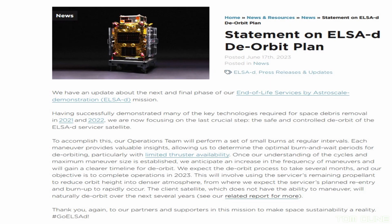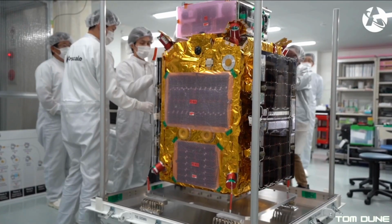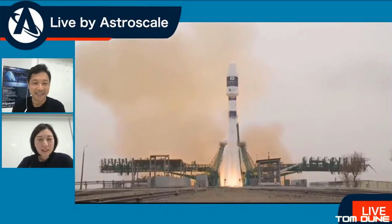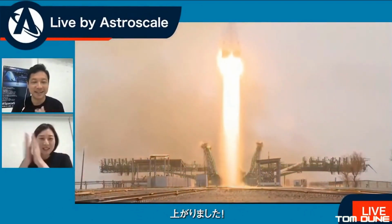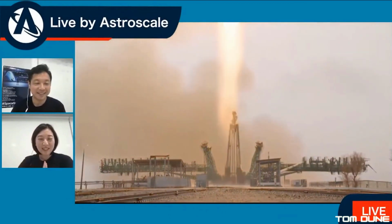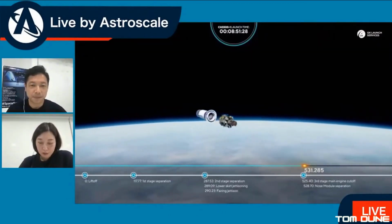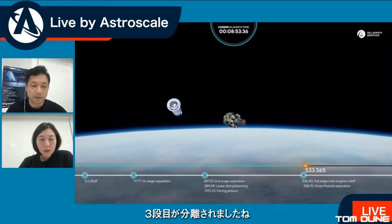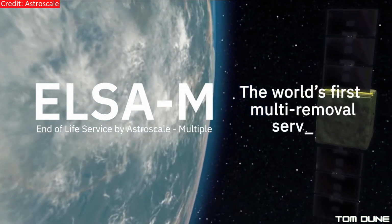Astroscale have announced plans to deorbit their ELSA-D satellite. This satellite, of course, is the demonstration mission which flew to orbit in 2021 and was used to demonstrate their space debris removal technology, and it successfully managed to rendezvous and capture a secondary client satellite in May 2022. With the mission at an end and a new mission on the horizon with ELSA-M, the team at Astroscale are now set to deorbit the spacecraft.